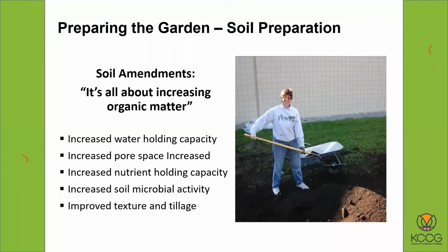The other thing organic matter does is it increases the pore space, which refers to the little air spaces in between the soil particles. This is important because it means you'll have better drainage. If the pore spaces are small, like in clay, the drainage is not good because the water sticks in there. If the pore space is larger, the water will drain through, and so the water won't stay in there too long. It also increases the nutrient holding capacity.